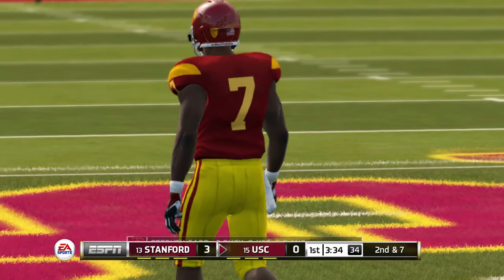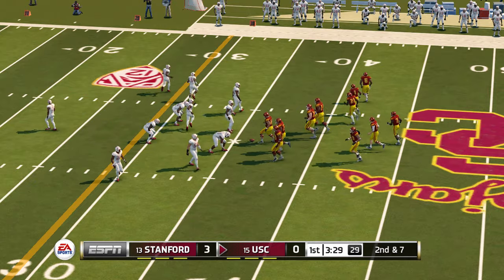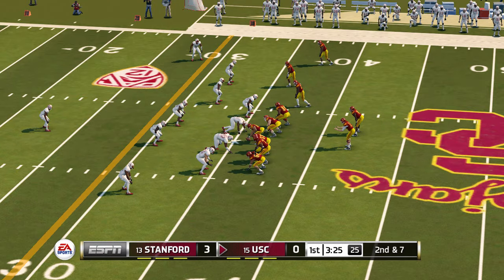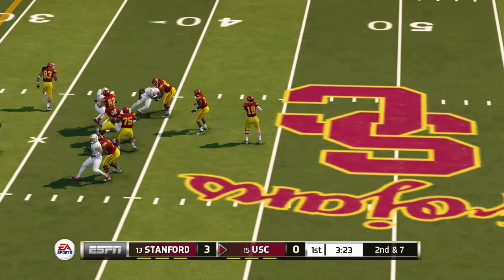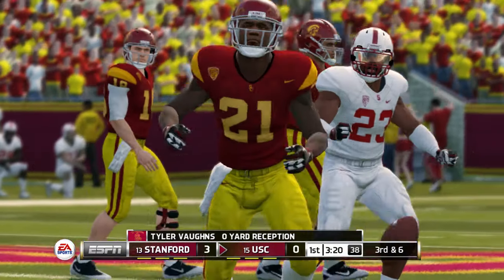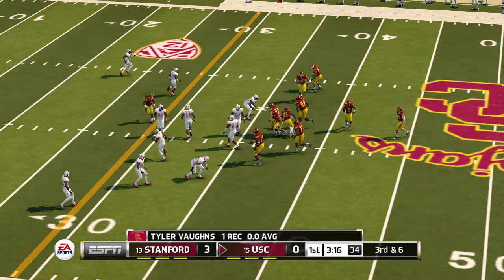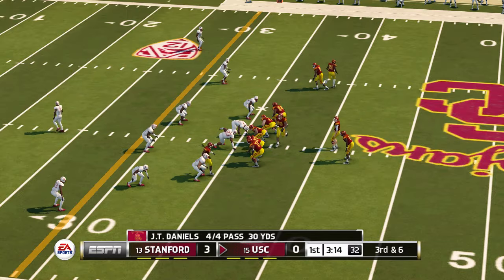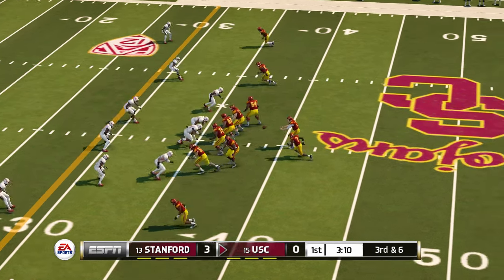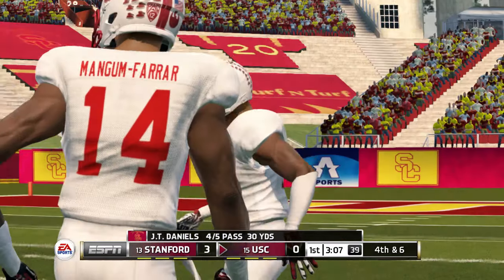That'll make it 2nd and 7. From the 36-yard line. 2nd down. Makes the catch, and he's got nowhere to go. Nothing going on that play. Well, here I think the quarterback needs to be a little bit more patient in the pocket. That way he can allow his receivers to get downfield a little bit before he throws it. And he just gets rid of it.